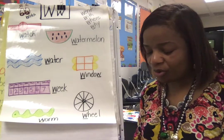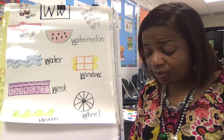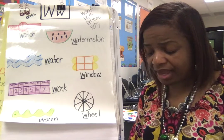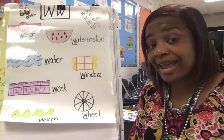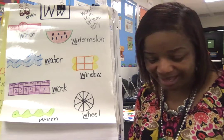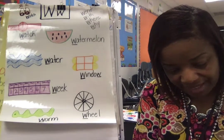Listen to the W poem. Walrus watched worm go by. Worm winked and wiggled. Then Walrus waded in the waves, and there he waved and giggled. What are the rhyming words? Wiggled and what? Giggled. Excellent.